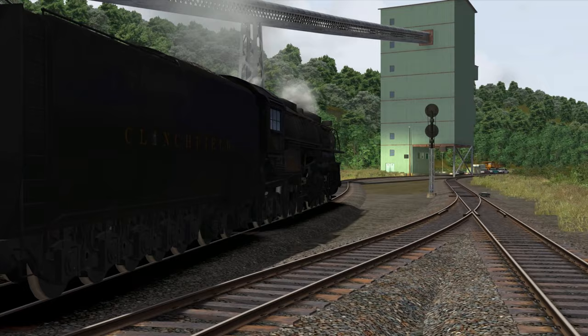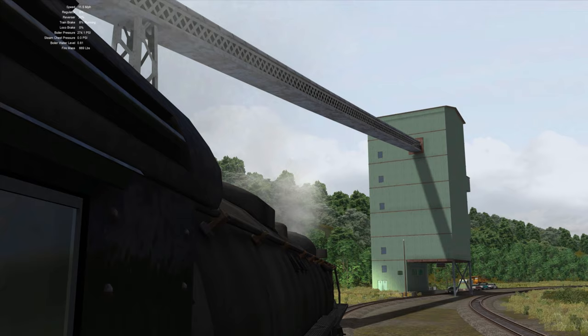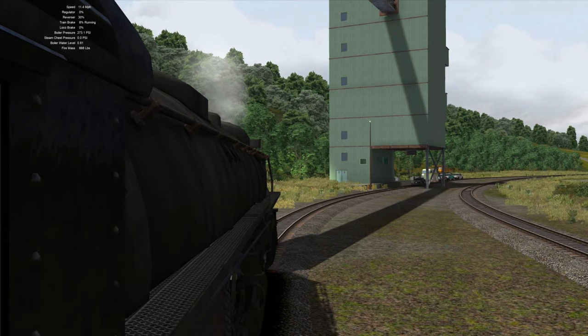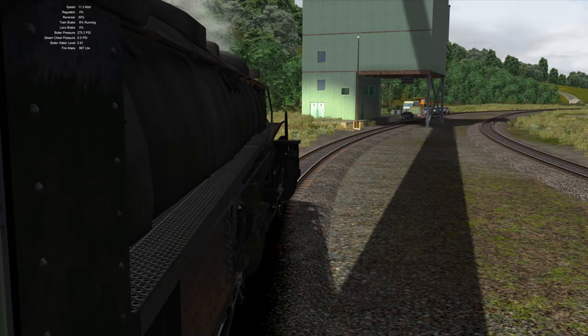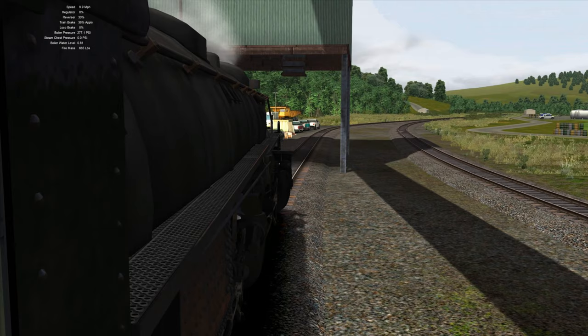Okay, bell is on for safety as we're approaching the second tipple, which is going to be our destination. So we're going to pull through it, through the chute, out to the other side, and going to start applying the brakes now because we need to stop this very heavy train. So slight application of the brakes, and we're going to let it come down as we cruise through and come to a halt on the other side.